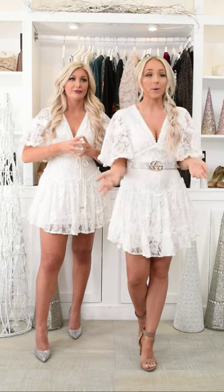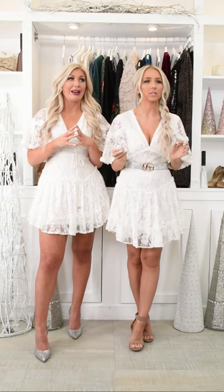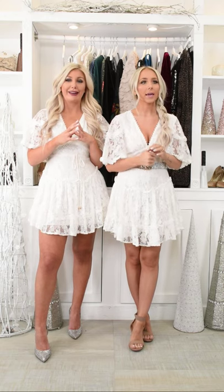The jean jacket and cowboy boots. That would be so cute. Yes. That would be perfect, honestly. Really easy to mix and match.